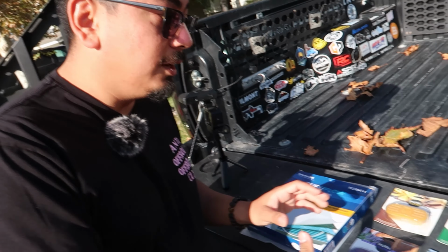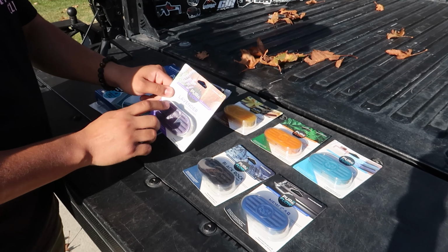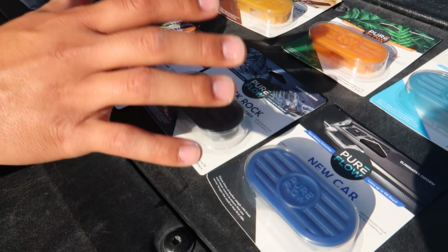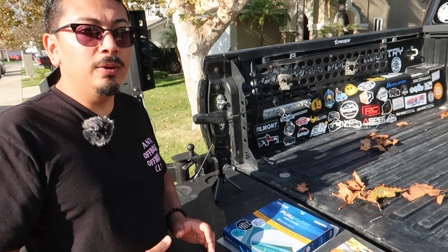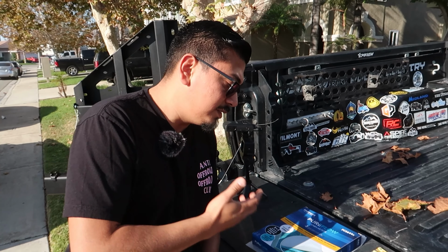Another cool thing that this company made, if you look right here, you're going to notice they actually have inserts. These are different scents, as you can tell. They have different scents of anything you like that you can insert into the actual cabin air filter, which I'll show you guys how to insert right now when we get to the install. I just want to show you guys outside the truck the features that this thing has.